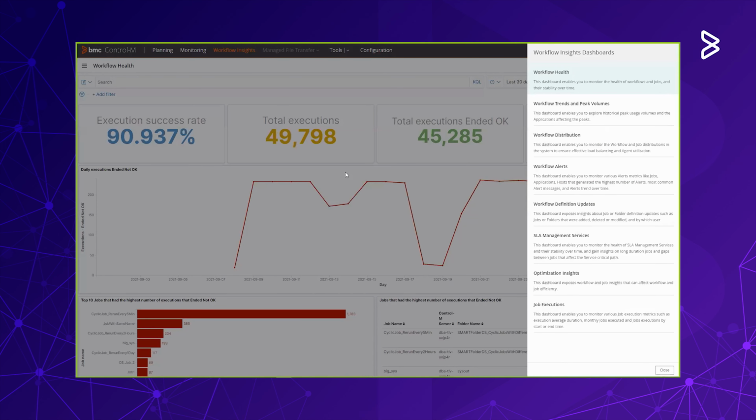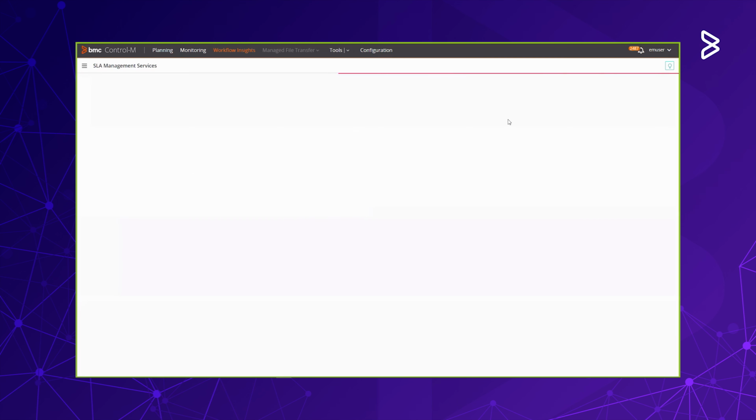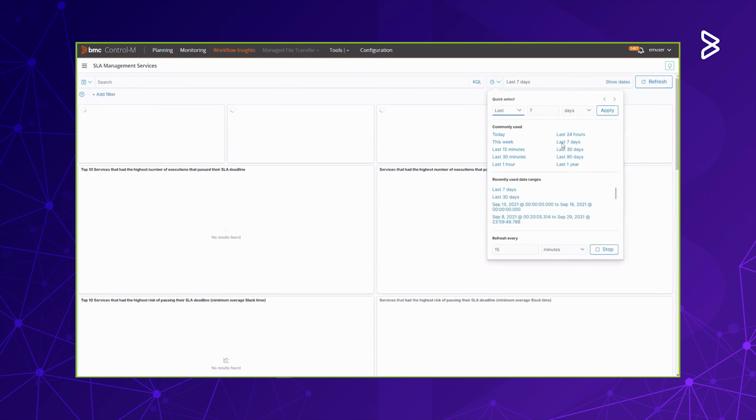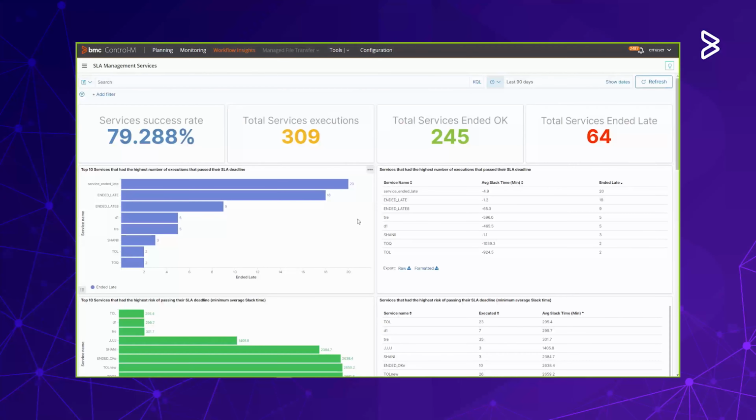Moving on to the next dashboard that I want to show you. Let's go to the SLA Management Service dashboard. SLA management, for customers who are still not in version 20, is the new term for Batch Impact Manager, or BIM. BIM SLA management is our existing model that allows you to put a business SLA for your critical workflows, and then the model monitors the runtime of the service and gives you early notification if the service is going to be late, if it's going to pass the business SLA.